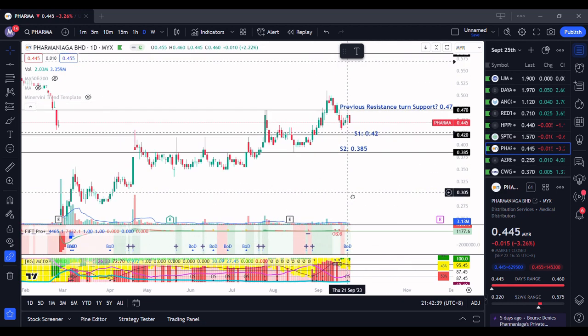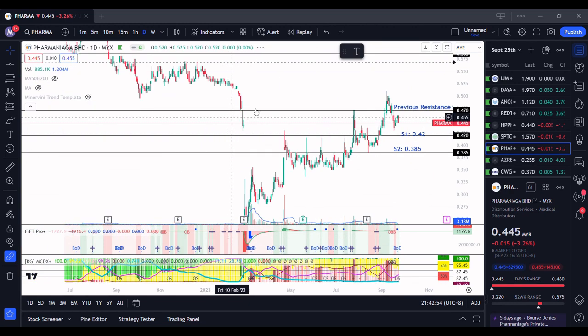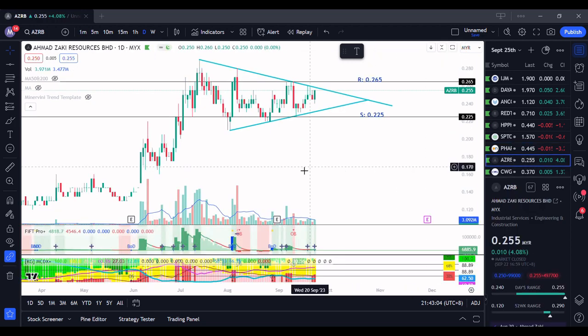Here it attempted to close the gap. It closed the gap, came back down, and then went back higher. Like I mentioned earlier, some stocks close the gap and then continue going down. This one closed the gap and challenged back up, so it's already above the gap area, which is a very good thing. So Pharma is a stock for me to watch next week, quite an interesting case study. And next is Azrb.